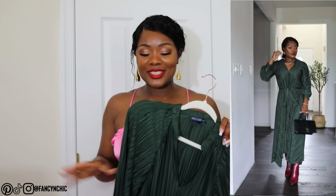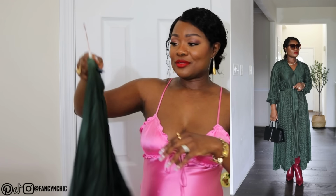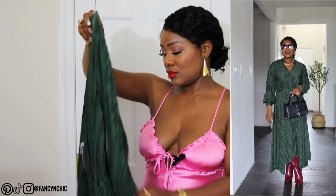I just gravitated to the green because with the fall, I'm loving the green, I'm loving the burgundy, but I didn't want the floral, but the floral looks good too. So if you love the floral, like you see on the screen, get your hands on it. But for this one, I went with a small because this has a loose fit. So I went for a small, and this was only $36.